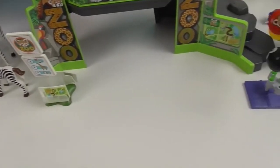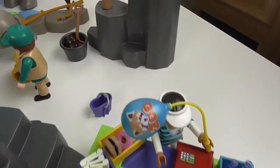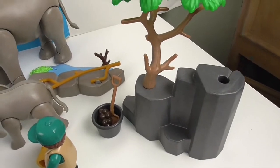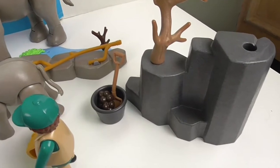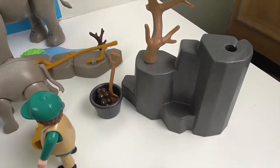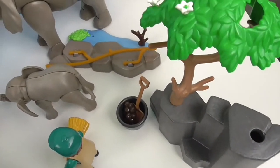And then we'll move over to our last section over here behind the gift shop, and that is our elephants. So this was one of the separate things as well. And there's our little elephant surprises in the bucket that the zookeeper scooped up. He needs to get over there to those giraffes. Yeah. All right, so then we have some greenery up here.